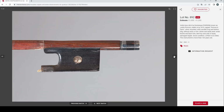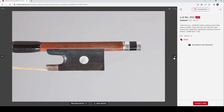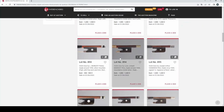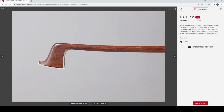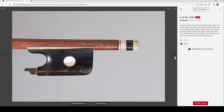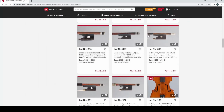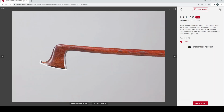A violin bow stick by Dominique Poisson. Violin bow by L. Morizot. Violin bow by Louis Joseph Morizot. Violin bow by Joseph Arthur Vigneron. A cello bow stick by Charles Nicolas Bazin. Violin bow by Paul-Émile Miquel.